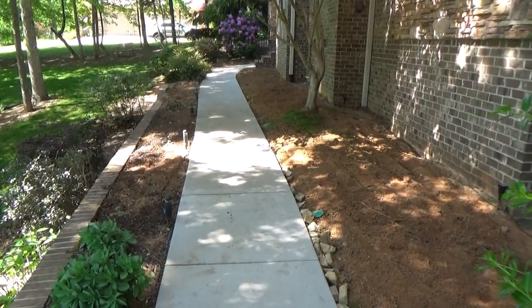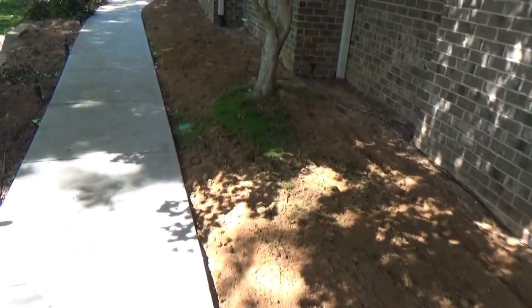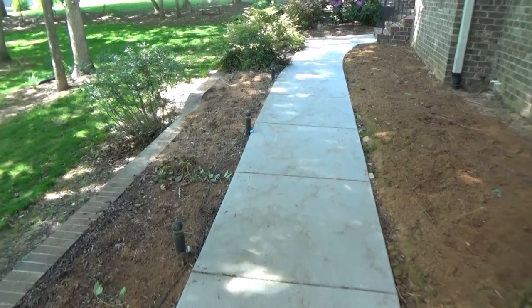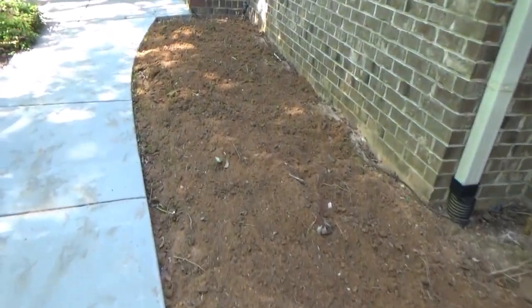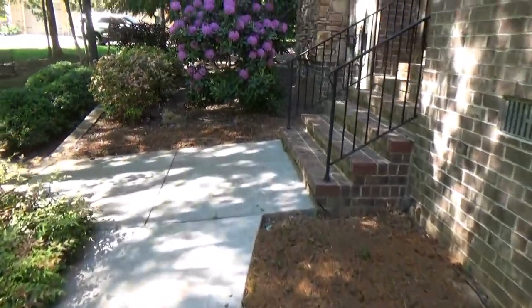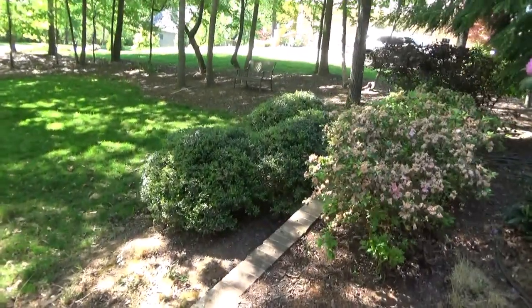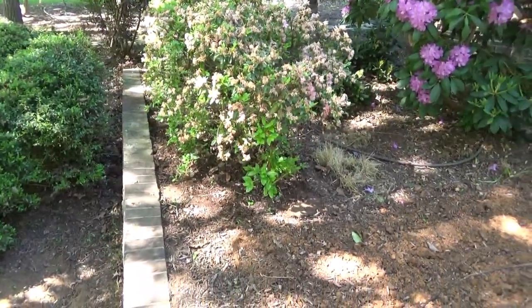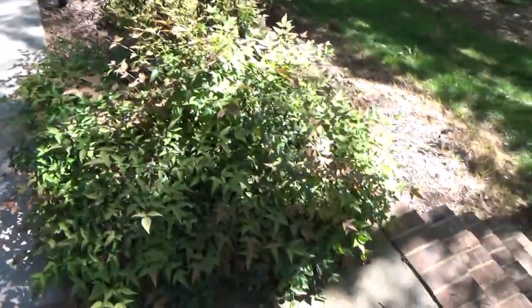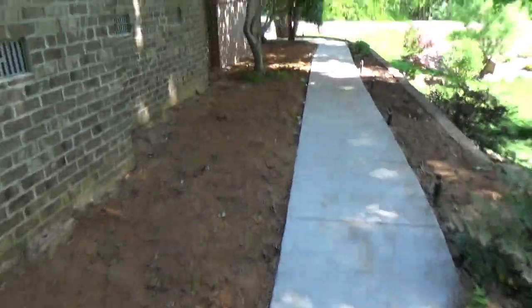All right, folks, here we are at the end of the day. We've rototilled up the bed or beds, removed all the big shrubs that were here. And now we've got a beautiful palette. We did a little pruning, shaping up those yaupon and these azaleas a little bit. And we're gonna leave these Nandina here. Linda likes them.